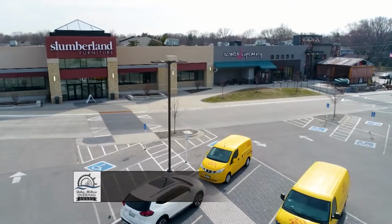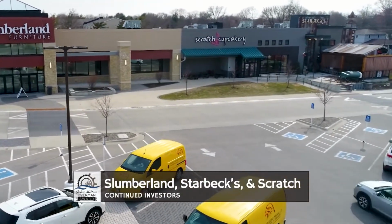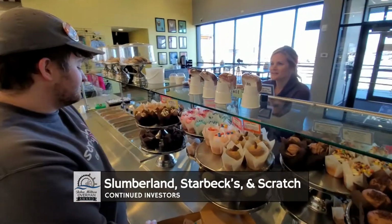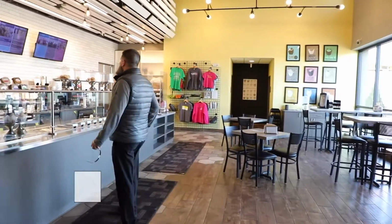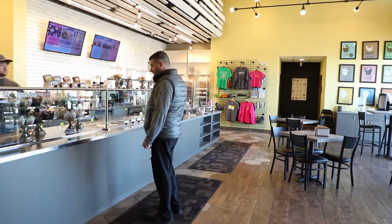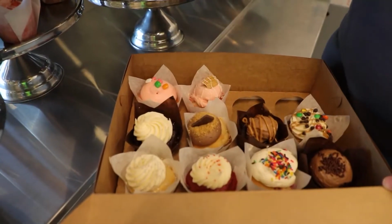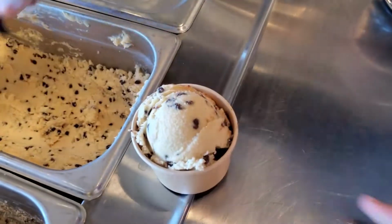If we are staying on the topic of businesses that thrive, then the business right next to Slumberland Furniture knows all about thriving. Scratch Cup Cakery started in the historic downtown district in 2010 and has opened storefronts in Waterloo, Coralville, and West Des Moines. Scratch moved out of their Main Street location into the bigger location next to Slumberland Furniture and now has more room for customers, along with offering the same delicious cupcakes, cookies, edible cookie dough, apparel, and many more delicious items.